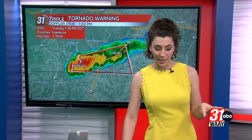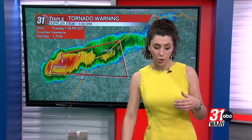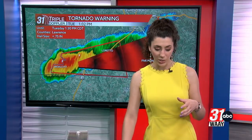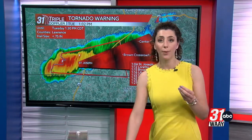This is now making its way essentially into Lawrence County. We have dropped the Wayne County portion of this. If you're in Iron City, Loretto, making your way just north of Lexington towards 5 Points, then you are the ones that still need to be mindful of this. Crossing over I-43 as well, this system is quickly making its way into that area, making it towards St. Joseph in just 2 minutes.